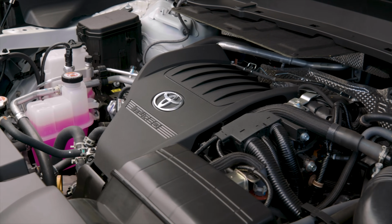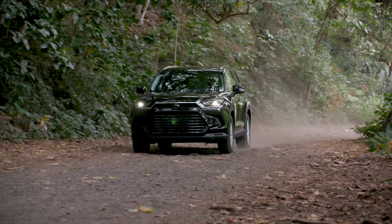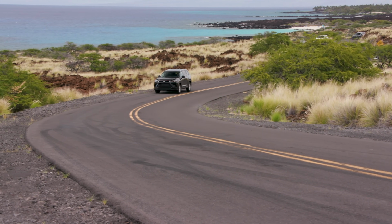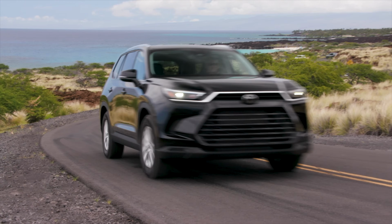There are two other powertrains. The base model is a gas 2.4 liter turbo 4-cylinder with an 8-speed automatic transmission, 265 horsepower, 310 pound-feet of torque. In Canada, standard all-wheel drive. In the US, front-wheel drive or all-wheel drive.